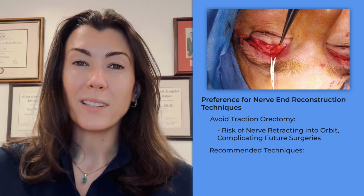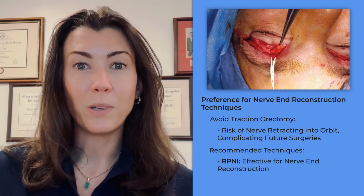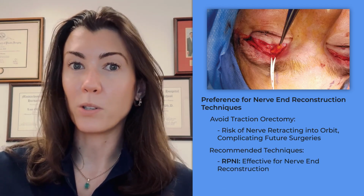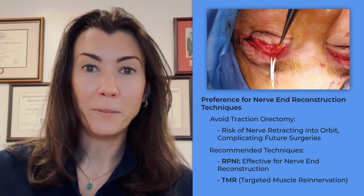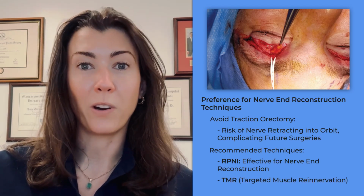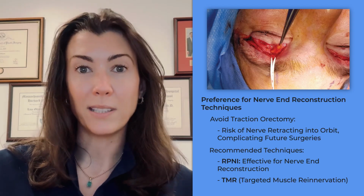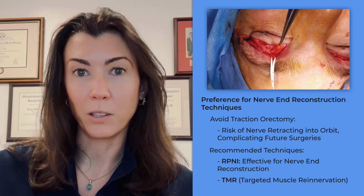In terms of what technique to use, I think RPNI is a good technique to reconstruct the nerve end. You can of course use TMR as well. It's unclear at this point in headache surgery or for head and neck nerves what the best technique is, so this is a good example of that RPNI can work.